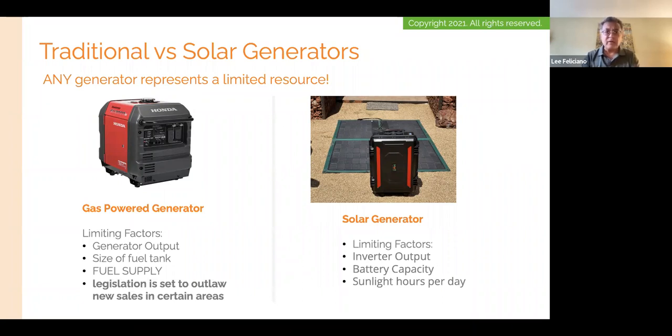But the equivalent of your gas tank size is basically your battery capacity, right? So the battery capacity will dictate how long you can run that generator for. But, and this is really where things start to differentiate, your fuel supply is essentially the amount of sunlight you get, right? If you have a sunny day, once your battery is topped up, which could be in as little as a few hours, then you can essentially be working off the sunlight, off the solar panels, without tapping into the battery. So that is a pretty significant difference.